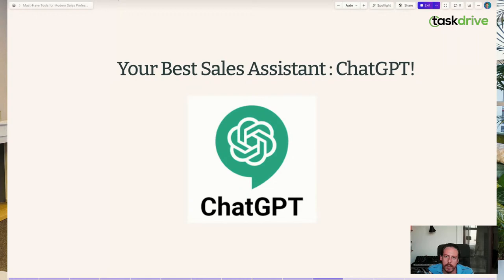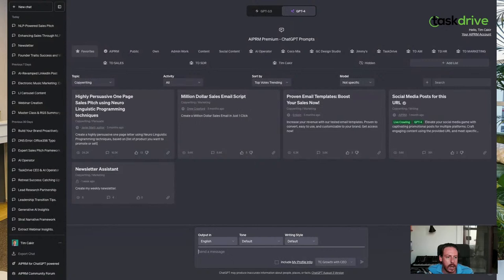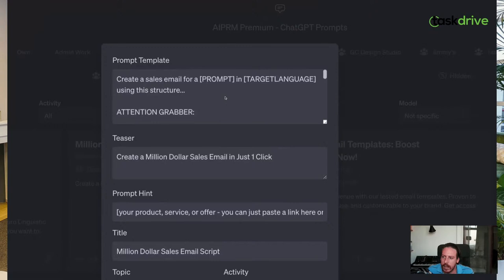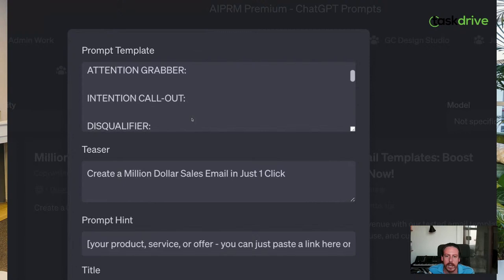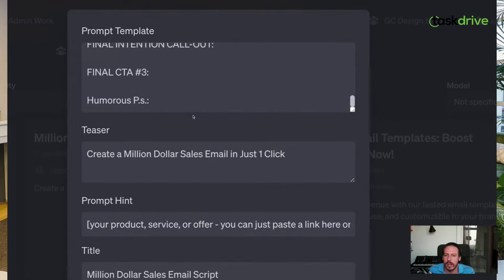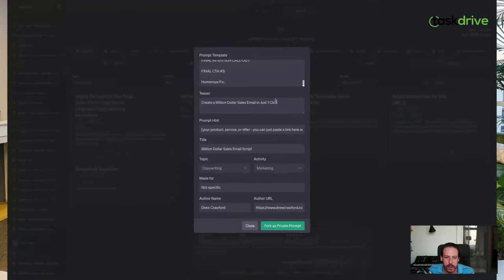One that I do like, I did test this one, it was okay: the $1 million sales email script. If we look at the prompt itself in the back end, it's "create a sales email for..." And what I like is that it's giving a framework. It's breaking it down already. This is attention grabber, intention call out, disqualifier, credibility, context, CTA number one, benefits, testimonial, CTA two, final intention call out, final CTA three, and humorous PS. Okay, this is fun. I'll test it together.